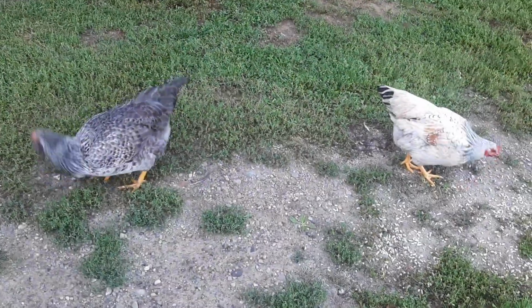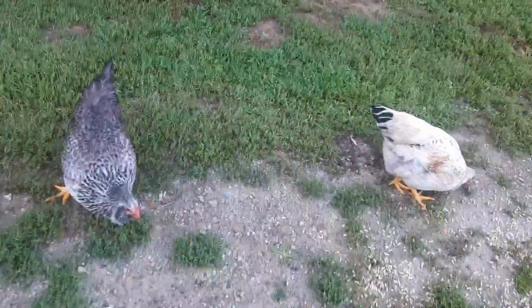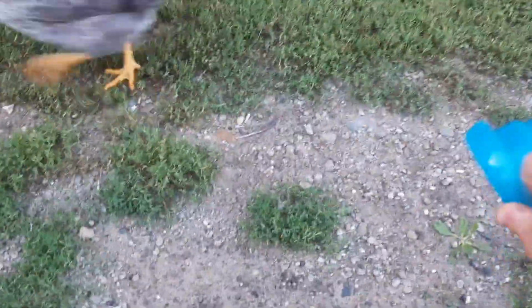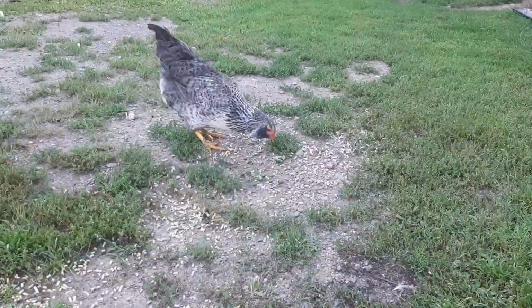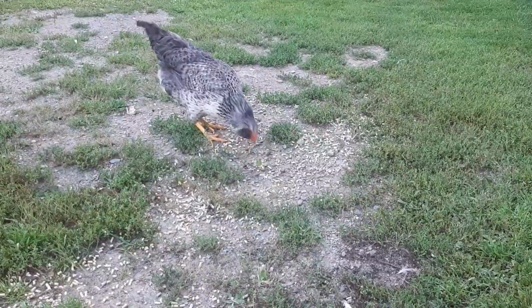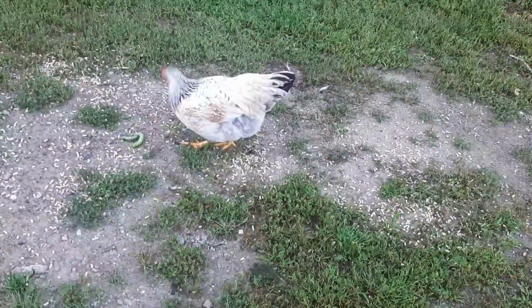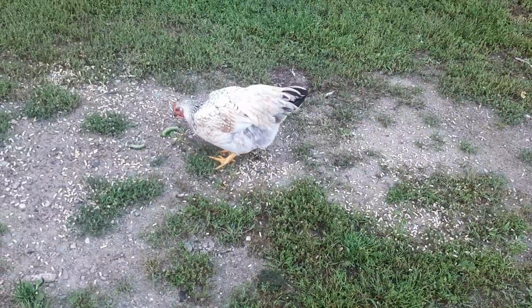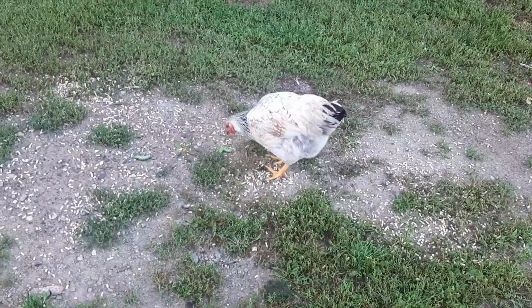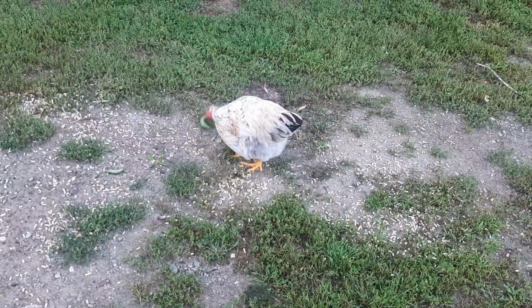Here we have Seagull and Sterling together. So we moved a little closer to the coop, thinking maybe they're out of their comfort zone. So here we go. What'd you find, Squirrel? Look at that. Sterling's still carrying it around like a little trophy.